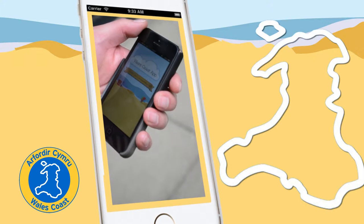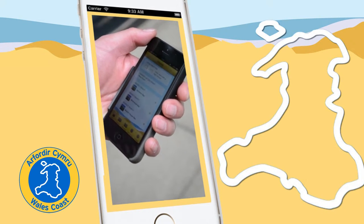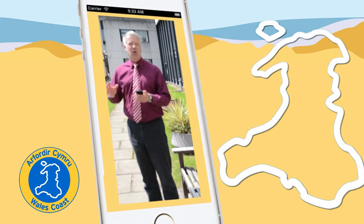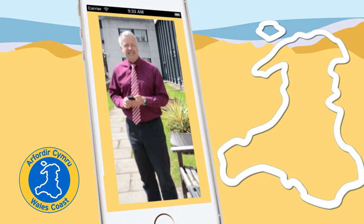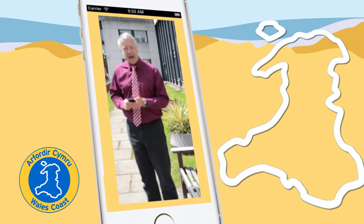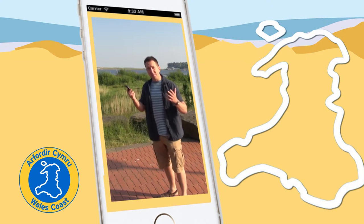It has everything you need for a wonderful experience at the seaside. You can find out where to buy an ice cream, the tide times as well, and all about the local facilities. It's the only app that covers the whole 870 miles of the coast path around Wales. It's brilliant. I'm using the new coastal app, absolutely magnificent.